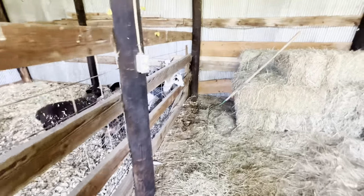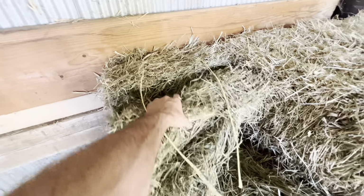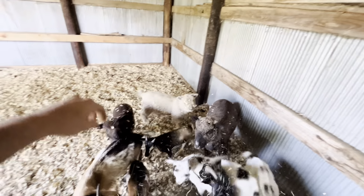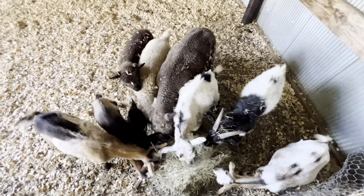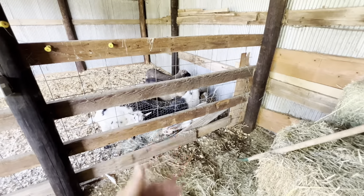So here's the worst news of the week. We were hanging out with Bluebell last Saturday. The kids were holding her. There was no issues whatsoever. And we came out Sunday morning and she had passed away in the corner.